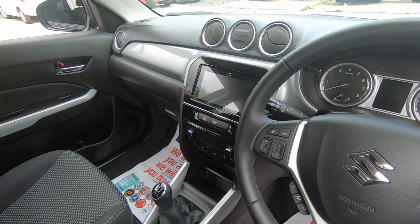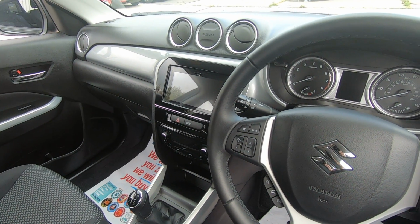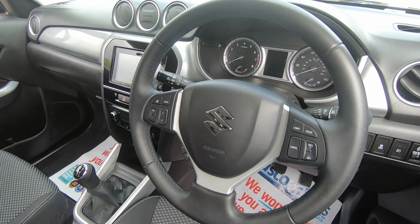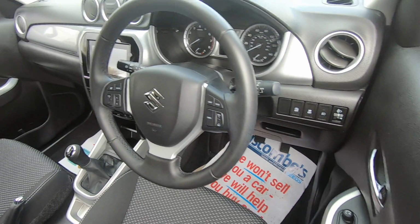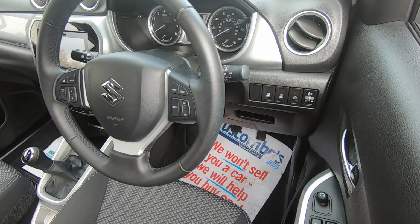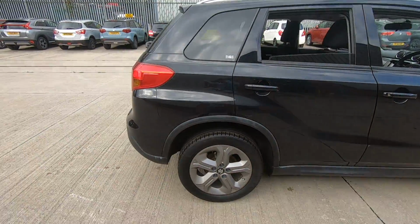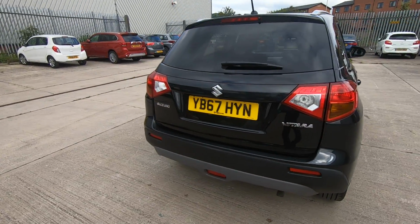Comes with a Sat Nav, Apple CarPlay, Android Auto, Bluetooth audio streaming. On the steering wheel you have your volume buttons and your channel skip buttons. It's also got speed limiter and cruise control. This is a one owner car with full service history.